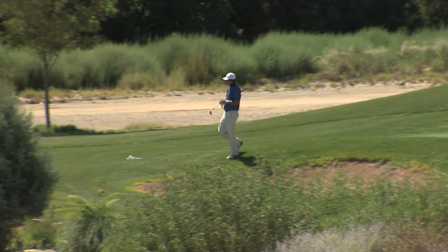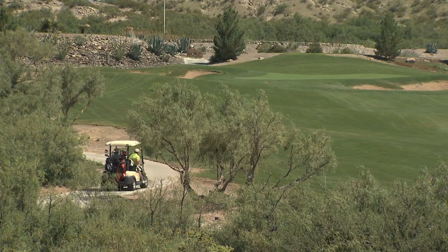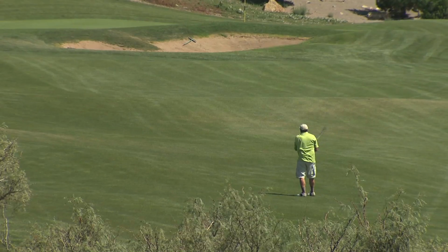Golf being an outdoor sport, it's nice to have a good background while you're out there. A lot of people who don't normally play golf, they come out and they're like, wow, it's so pretty out here. It looks like a park. And they just want to spend the whole day out here. It's really nice when the grass is really green, really plush, and it's just more enjoyable having the whole scene around here.